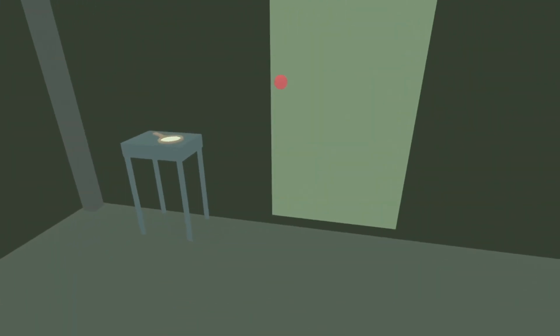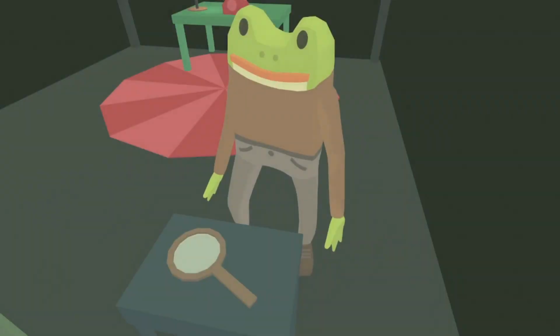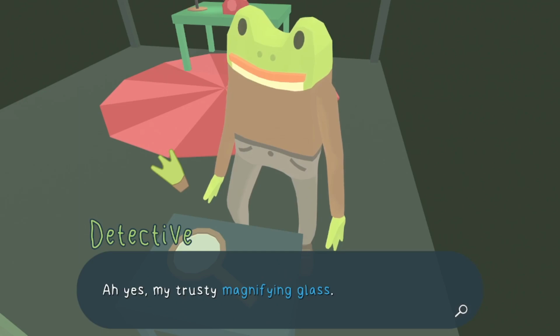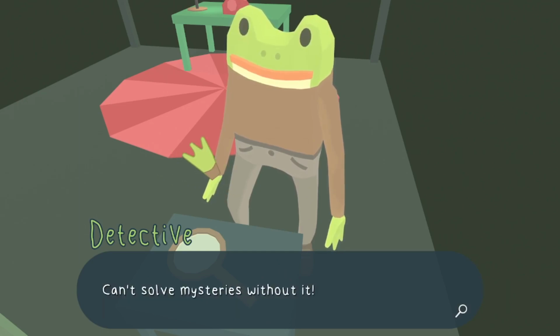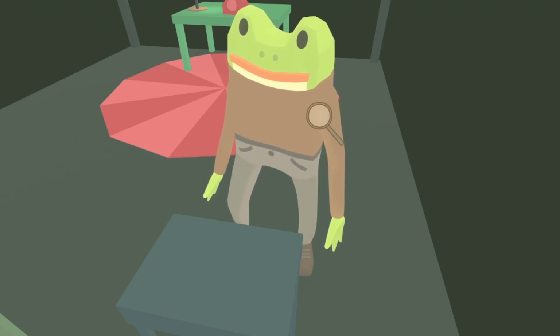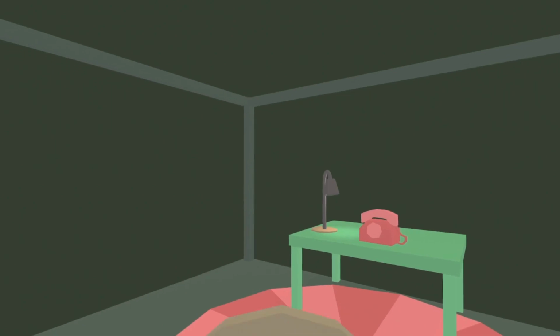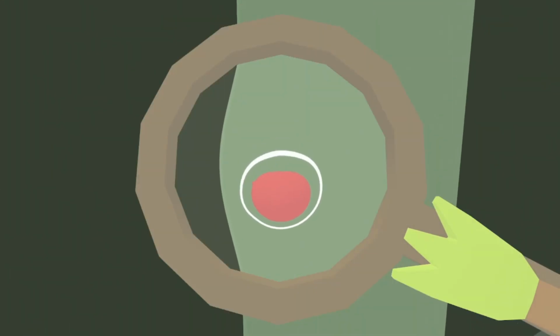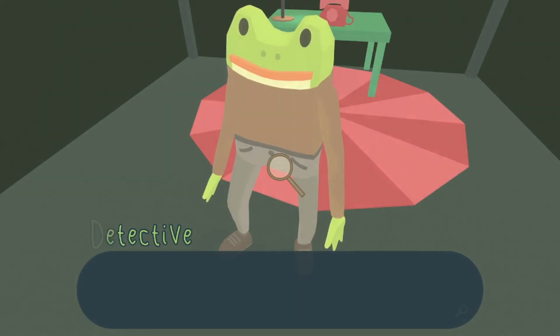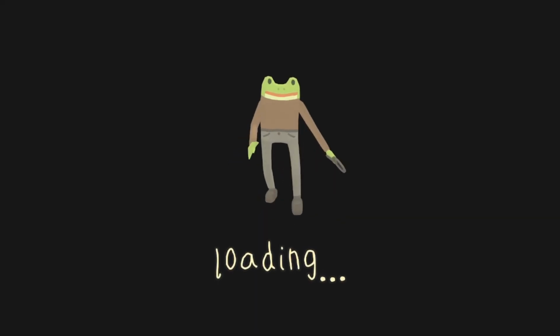What's this, cashmere Burberry? Oh, magnifying glass! What's the magnifying glass? Can't solve mysteries with magic. Okay, Pog! Can I zoom in? No? Oh, I can if I right click. Okay. Time to solve a mystery.